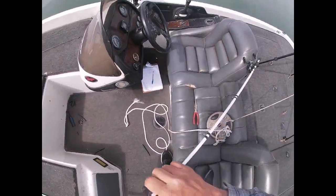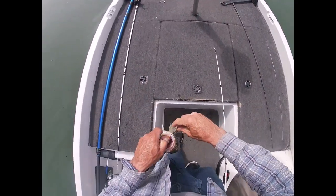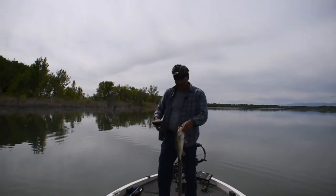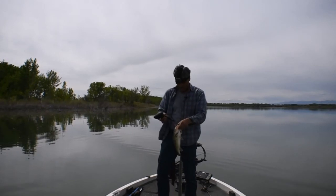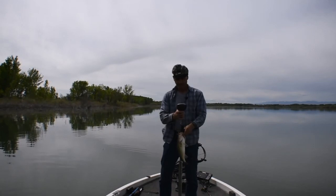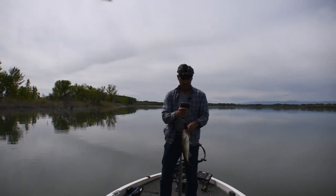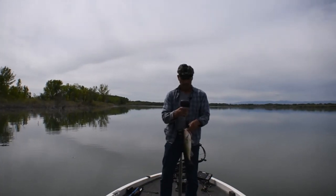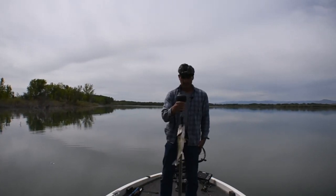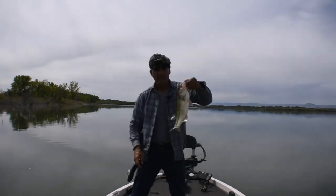I got a cull, 1-12. You look like 2 pounds to me, pal. GoPro, stop recording. He looks like a couple of pounds. Two pounds, 3 ounces.